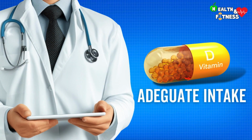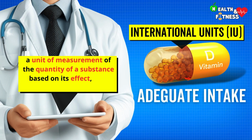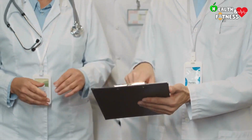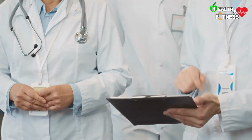However, vitamin D doses are conventionally expressed in international units, a unit of measurement of the quantity of a substance based on its effect, that is, on its biological activity. However, there are conflicting opinions in the scientific community regarding the quantities of vitamin D to be taken.